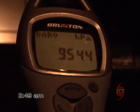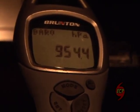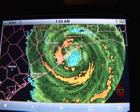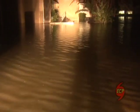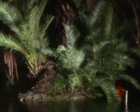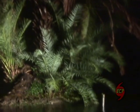And we got 954.4. We're about 2 millibars away from the lowest recorded pressure from Aircraft Recon. This is my iPhone. The water's a lot calmer here during the eye. Look at that calm trees. This is in the eye of the storm, no wind whatsoever. From 110 miles an hour plus, maybe 115, to dead calm with a chaotically high water level here.